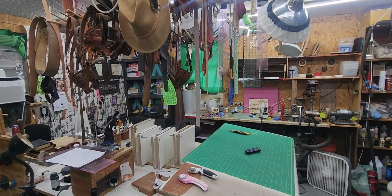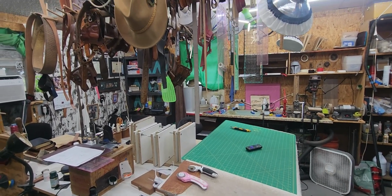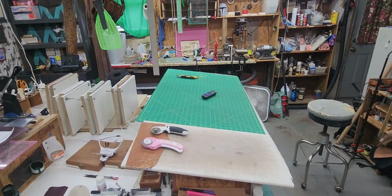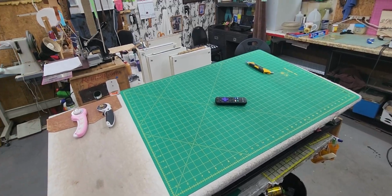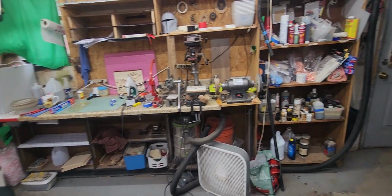And if you're wondering, all the things hanging are different. I used to do gun gear, and I've still got a bunch of it, and holsters and things. Actually, that whole rack is personal carry gear. But anyway, that's another story. And a bunch of things set up. This is my main workstation as far as cutting out the leather, measuring all these different things. Give it a little walk around.